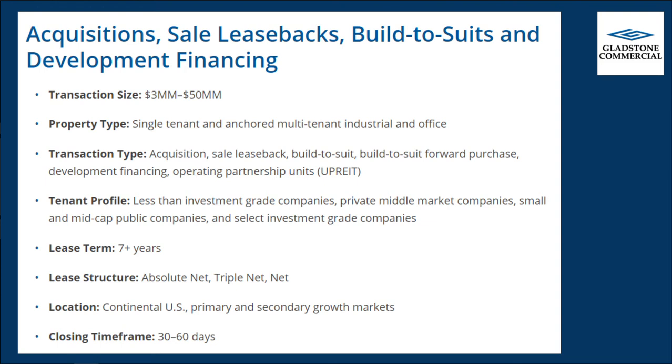They look for properties with a transaction size of $3 million to $50 million, property type of single tenant and anchored multi-tenant industrial and office buildings, transaction type acquisition, sale leaseback, build-to-suit forward purchase, development financing, and operating partnership units. Tenant profile is less than investment grade companies, private middle market companies, small and mid-cap public companies, and select investment grade companies. The lease term is usually 7+ years. Lease structure absolute net, triple net, or net. The location is continental U.S., primary and secondary growth markets, and their closing time frame is 30 to 60 days.